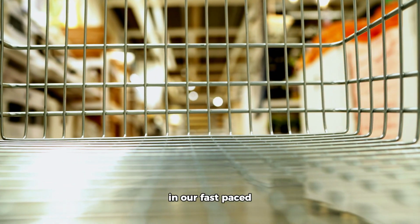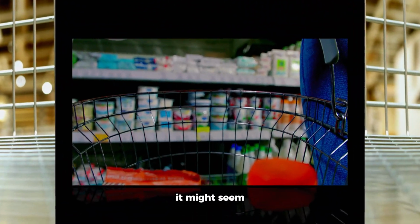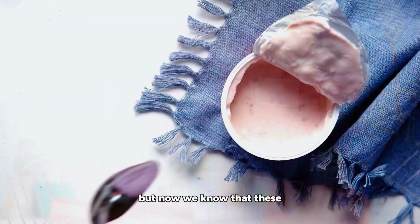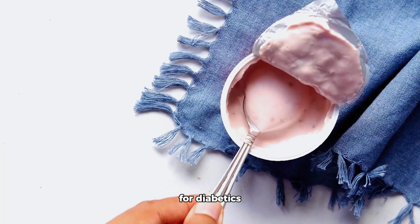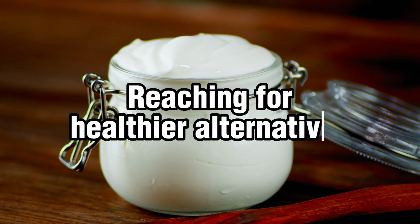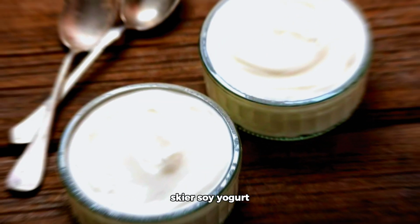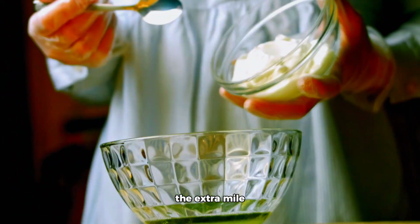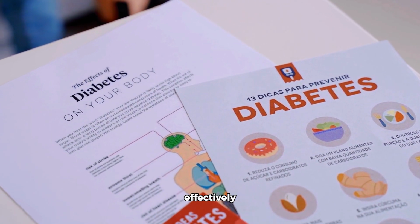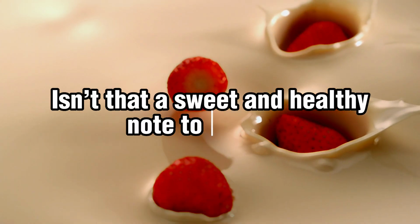In our fast-paced, convenience-driven world, it might seem easier to grab a pot of fruity yogurt off the shelf. But now we know that these often are not the best choice for diabetics due to their high sugar content. Instead, reaching for healthier alternatives like Greek yogurt, plain non-fat yogurt, skyr, soy yogurt, or even going the extra mile to make homemade yogurt can make all the difference in managing diabetes effectively. And isn't that a sweet and healthy note to end on?